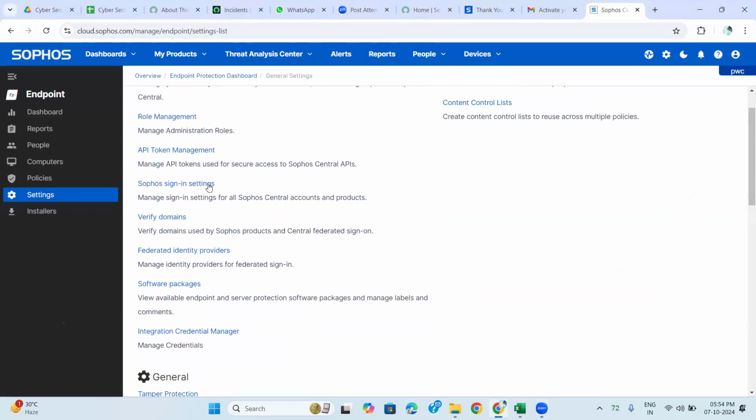So for sign-in settings, that is, how to sign in or log into the Sophos tool. What are the different ways? Can we use a third-party identity like Okta or single sign-on, or Microsoft Authenticator or Google Authenticator and so on? Or can we use any authenticator app directly? Yeah, click on that one.